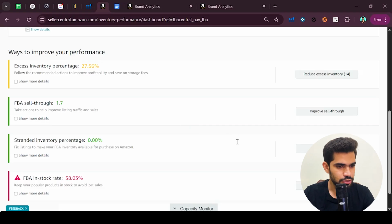Amazon calculates your IPI score based on 4 main factors, so let's break them down. The first one is excess inventory. This is the most important factor in determining your IPI score. If Amazon sees that you are holding too much inventory that is not selling, they penalize your score. A good rule is to send no more than 60 days of supply at a time, or base it on your lead time from your supplier and your shipping preferences. Let's say your lead time is 30 days and your shipping time is 40 to 45 days. That sums up to around 75 days. So you should have at least 2 to 2.5 months of inventory stocked in FBA to prevent out of stocks and to maintain your IPI score as well.